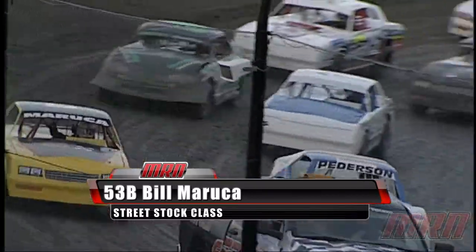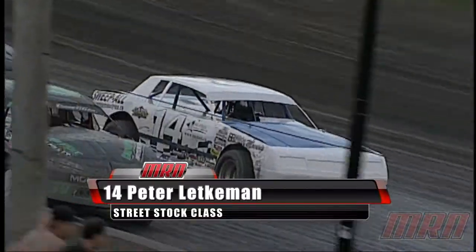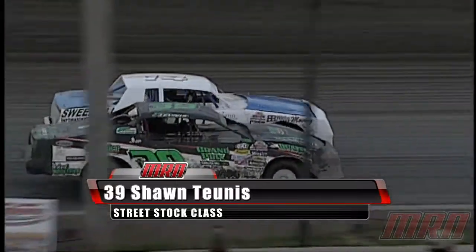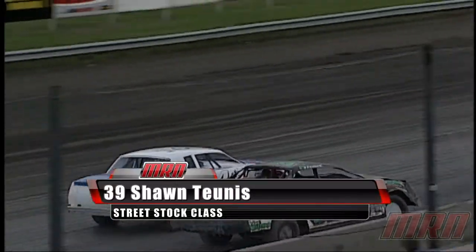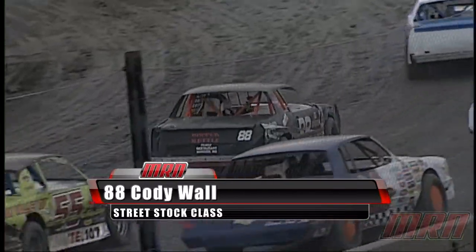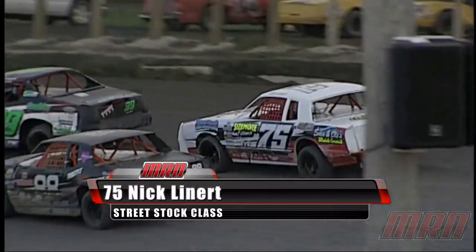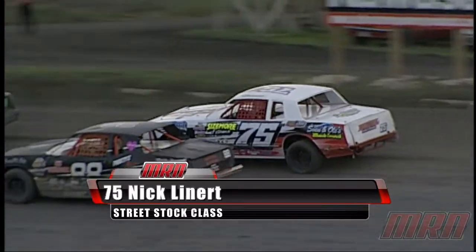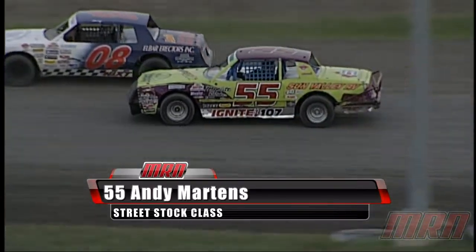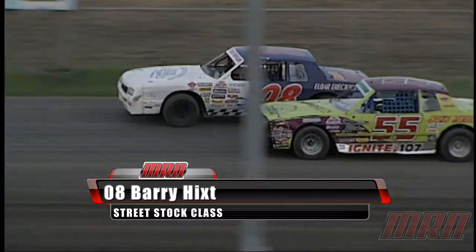Moving down now to row number 2. The number 14 car, Peter Letkeman. On his outside, driving the 39 car, Sean Tunis. Row 3, in the 88, it is Cody Wall. And on his outside, driving the 75, Nick Lenert. Row 4, the 55 of Andy Martins. On his outside, driving the 08, it's Barry Hickst.